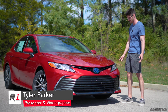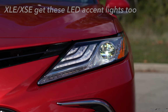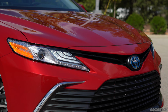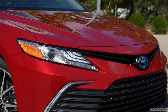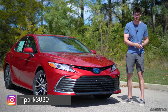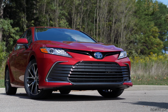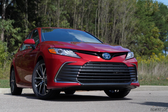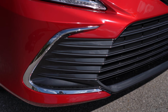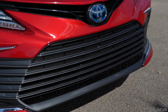All of them, though, will get things like standard LED headlights with daytime running lights. You can actually opt for a fancier LED headlight on the XLE, but that's not here on this car. In fact, that's one point that I do want to bring up on the Camry, and this goes for a lot of other Toyota products. There is an endless slew of different packages, except there's not an endless selection of cars. So if you're furiously building your car on their website, the chances that you're going to find that specific package in the color that you want is probably pretty low.